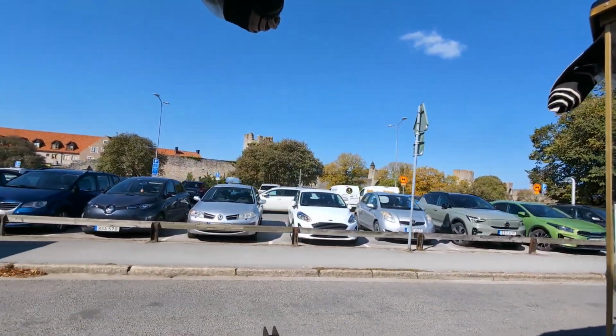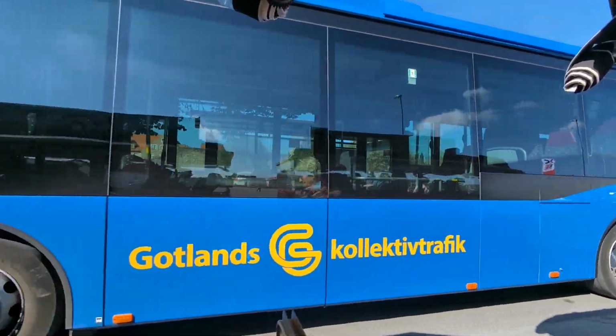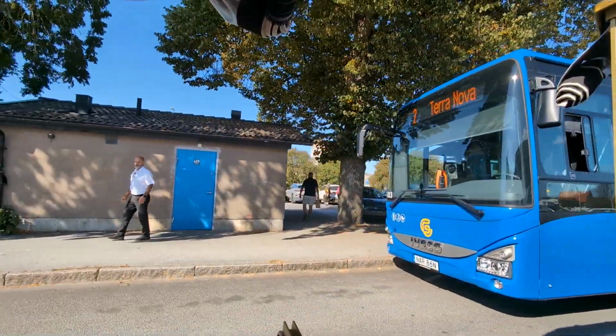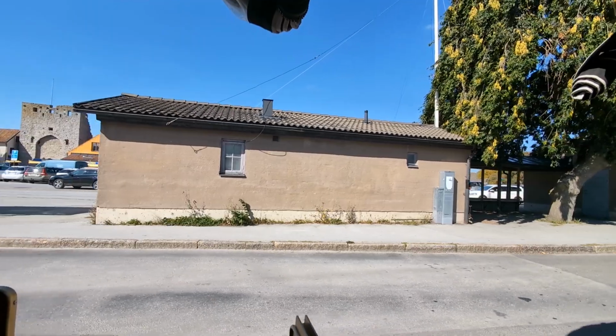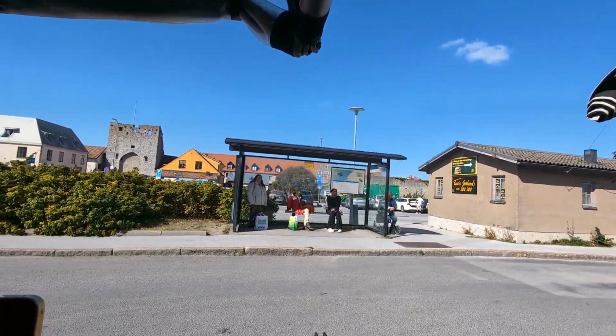The East End, a typical Swedish shopping centre that can be found anywhere in Sweden. Today, Visby is a town with about 25,000 inhabitants, although only about 3,000 live in intramural Visby. To the right is the East Gate.